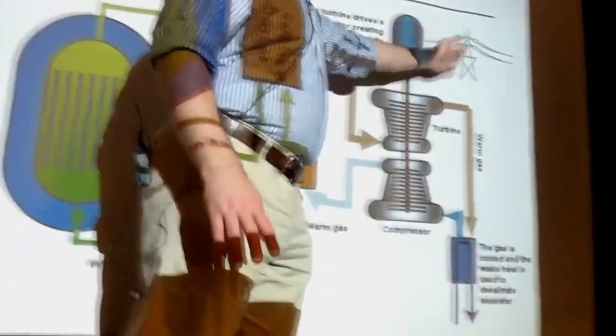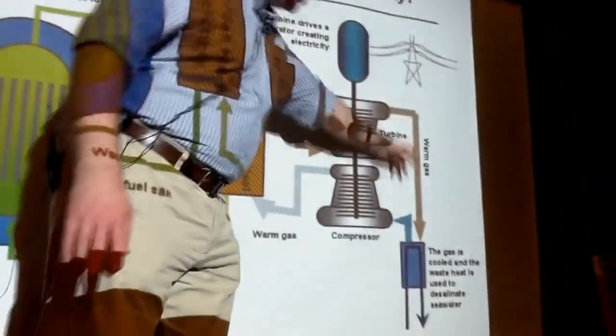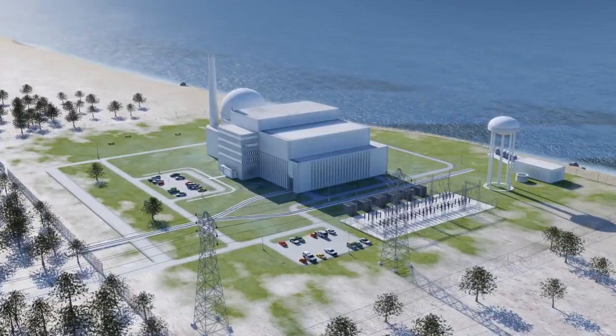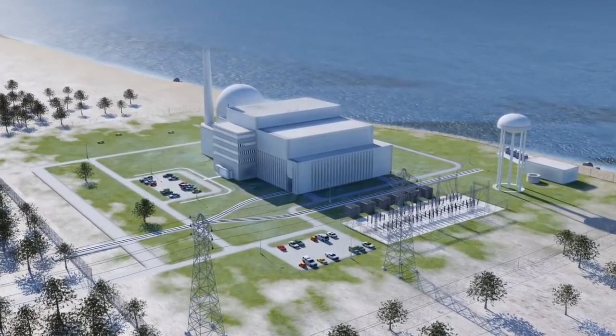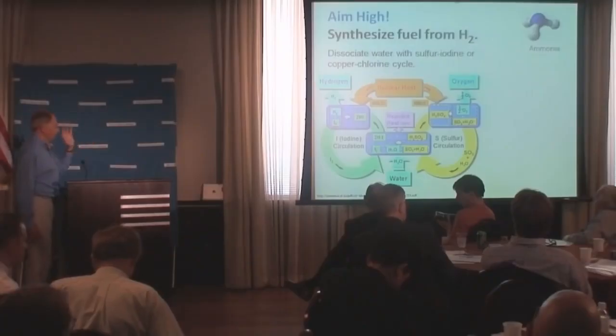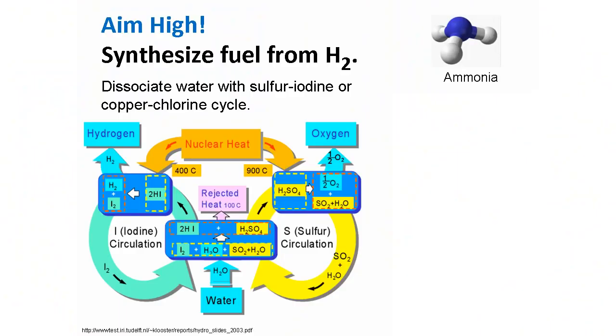So you can generate electricity from the gas turbine, and you've got to cool the gas. You know, every thermodynamic cycle has to reject waste heat. Almost no economic penalty to desalinate seawater. Or we might try to synthesize fuel. You can configure it not to produce electricity, but to dissociate water. You can make ammonia out of hydrogen, which can be a fuel. It's also a fertilizer. Ammonia production consumes more than 1% of the entire world energy budget today.